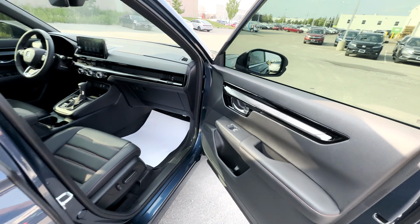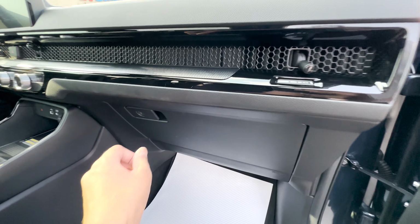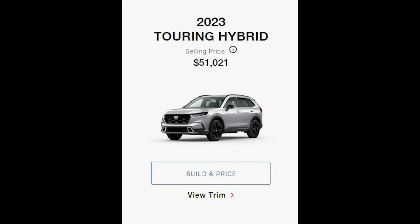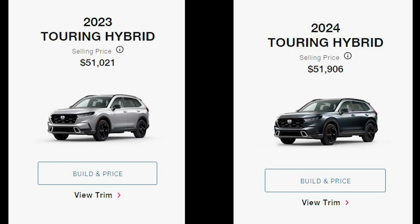Now coming around to the passenger side, the honeycomb venting continues on, and then you've got just the glove compartment for your small storage. There is no window sticker for this Honda CR-V Touring Hybrid, but this does start from about $51,000 Canadian. And if you go on Honda's website, you can build and price a 2024 model, which jumps up to about $51,900 Canadian. And all of these prices may be minus any dealer discounts and manufacturing rebates if they're being offered.